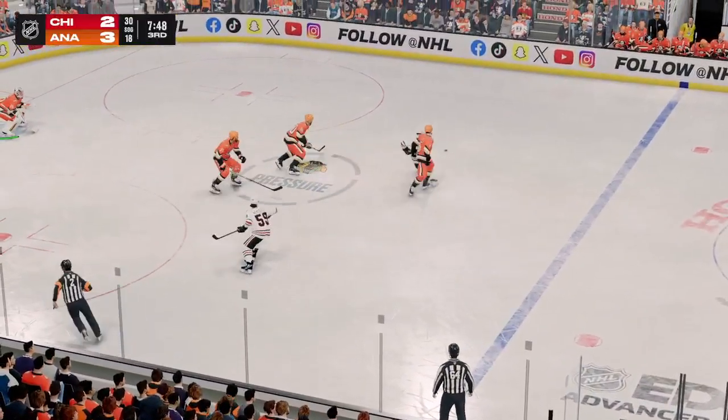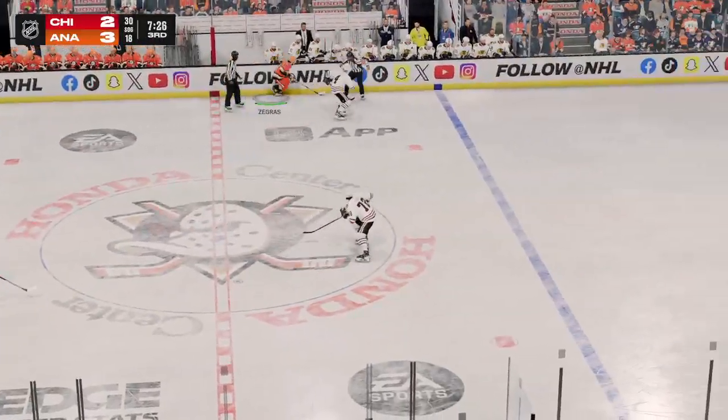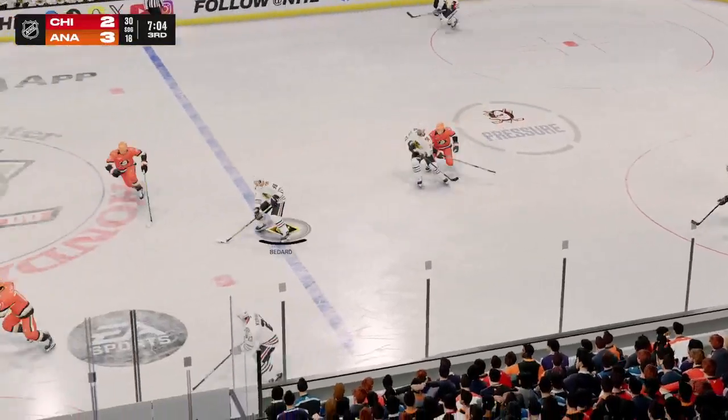Gotta love these moments within a game, James. It's tight. The game really hasn't opened up. You gotta play free, but you have to play responsible as well. The Ducks are on the attack. Pass to Vlasic. And it's a quick pass to Hall.